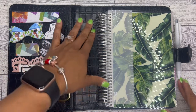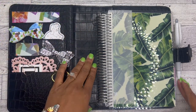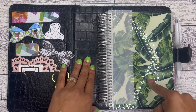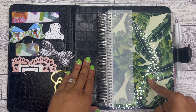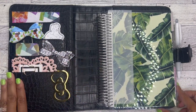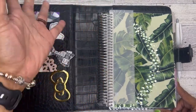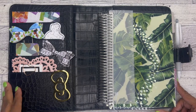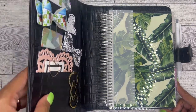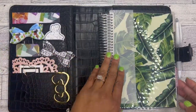So I decided to take the case off of the memory planner that I have, and I am now using this for my new daily planner, which I did purchase from Amazon. And this cover is from Notique, so it's a little big for this, but it works and it's super cute. So I just have a little bit of pocket deco here from just some miscellaneous things. And of course, it's just a beautiful black croc print.